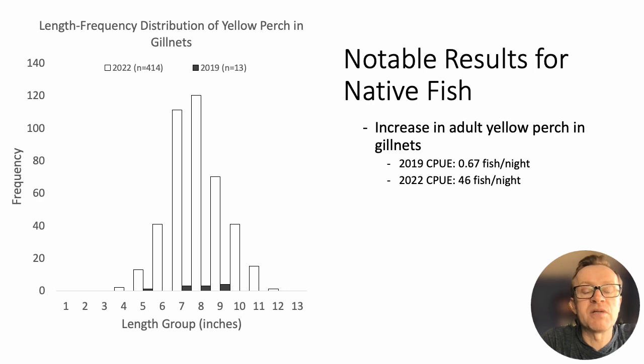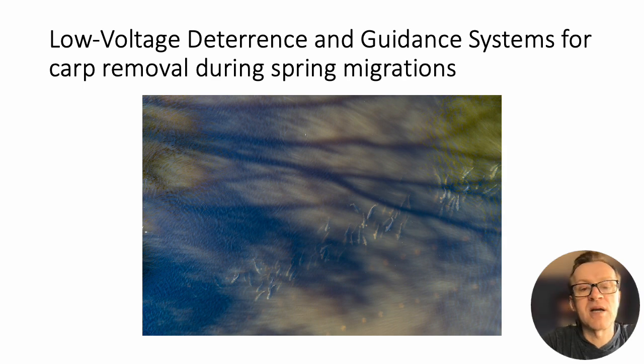In 2019, which are the black bars, 13 perch were captured in gillnets. In 2022, over 400 were captured, so a big increase. And these are the lengths of those fish. So those are not young of the year. Those are adult fish. So it looks like some positive changes are happening in the lake.